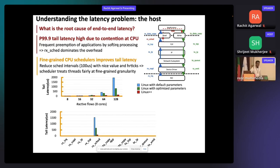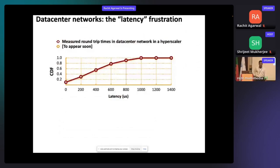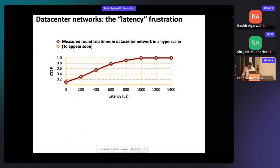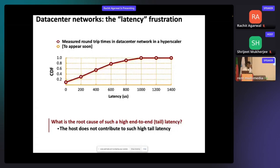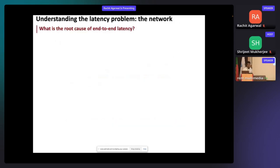So then back to this graph. Where is this latency coming from if they're already doing this? Host doesn't matter. Host latency is 20 microseconds, 25 microseconds. Why am I seeing this 1400 microsecond latency? Now, we can ask, okay, if the host is not the problem, whoever is talking about host latency being the problem should not be using default Linux parameters. So what is the problem?